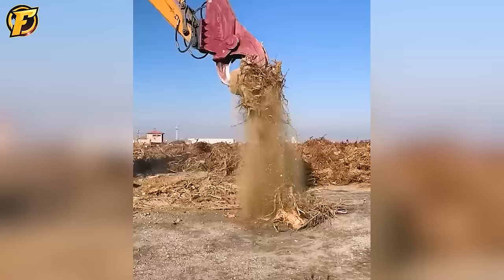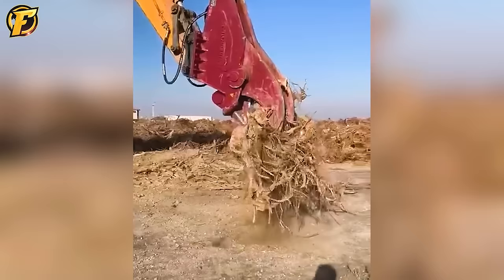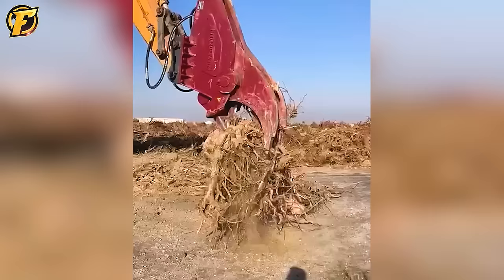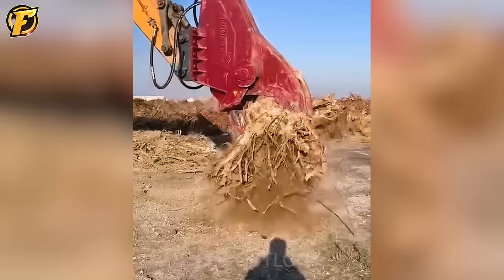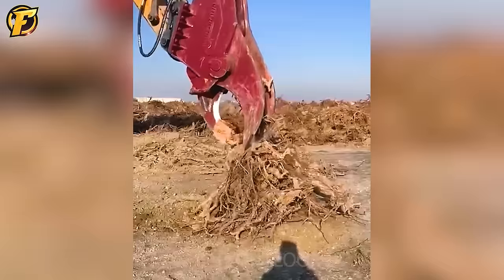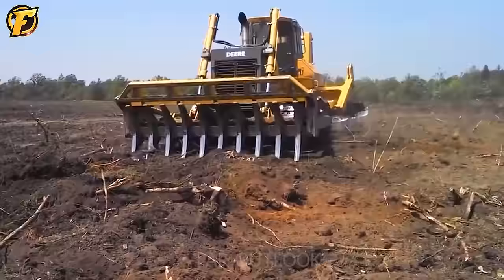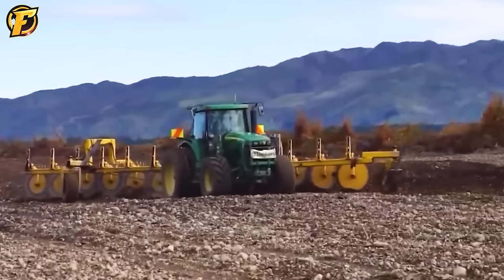In addition, stump grinding machines help remove waste materials and rubbish on the ground, helping to maintain environmental hygiene. This is a new application of this technology, helping to address issues related to environmental pollution. With the above advantages, stump grinding machines are modern technologies widely applied in the forestry industry and forest fire prevention.